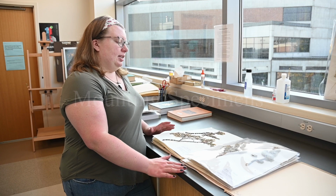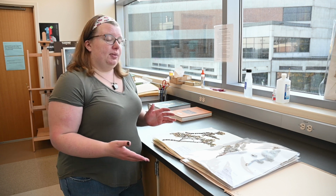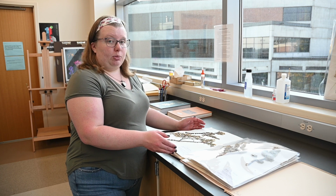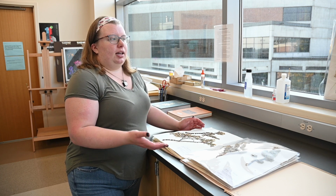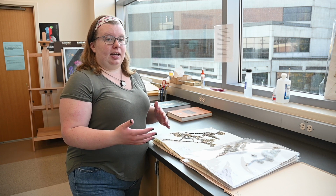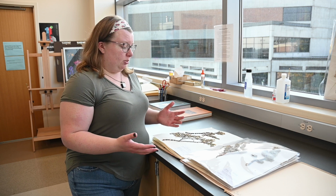And after it's identified, it's getting ready for mounting time. Mount, mount, mount, mount. We have two examples of specimens that have already been mounted. When we get ready to mount them, we'll lay the specimen down on archival paper. The reason for archival paper is we don't want anything to perturb the specimen later on or off-gas, which could harm the plant specimen. We want to preserve it as long as possible.